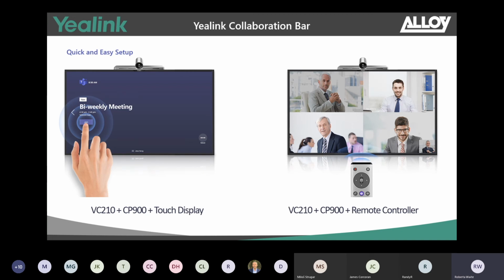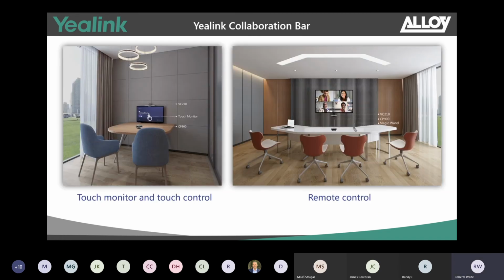You can have a touch display screen where you can connect into your Teams, or it does come with a remote controller. So you can do it via the remote control back to the VC210 to be able to connect in. The 2 scenarios, though, will determine the kind of use. So if you've got a touch screen, obviously you need to be within arm's reach of the actual touch screen. But with the remote control, you can create a slightly bigger room system.